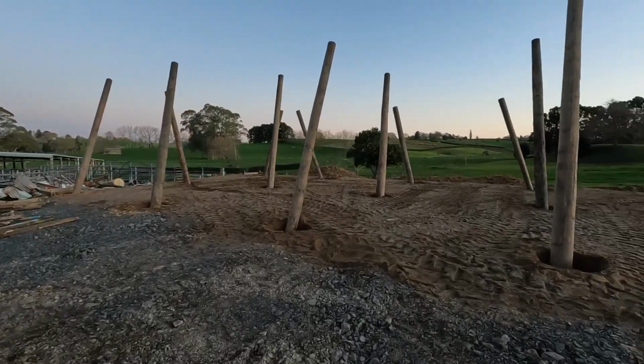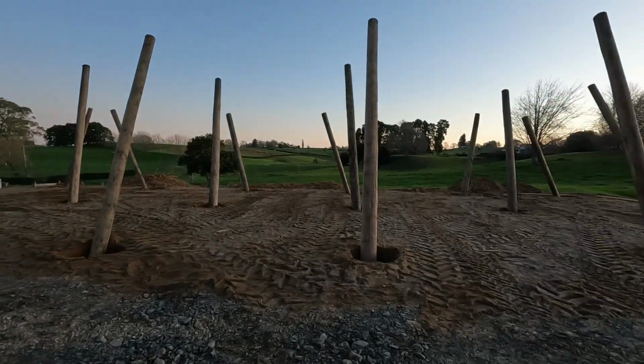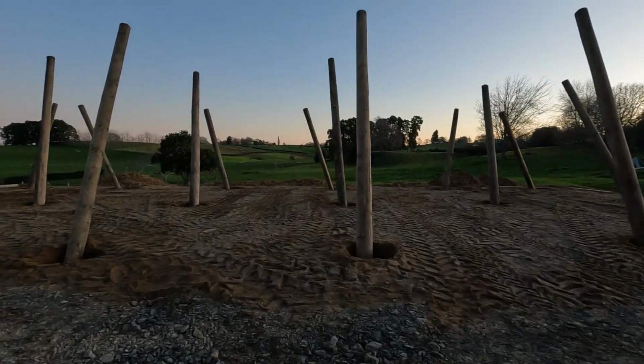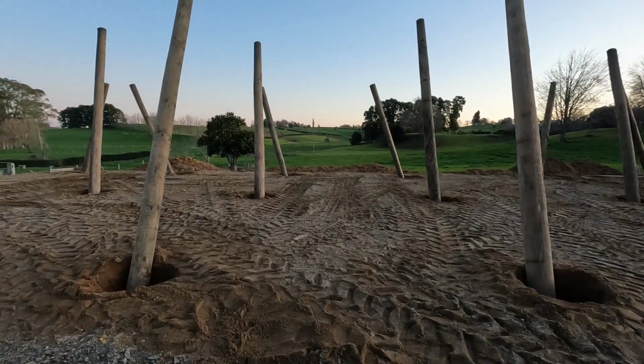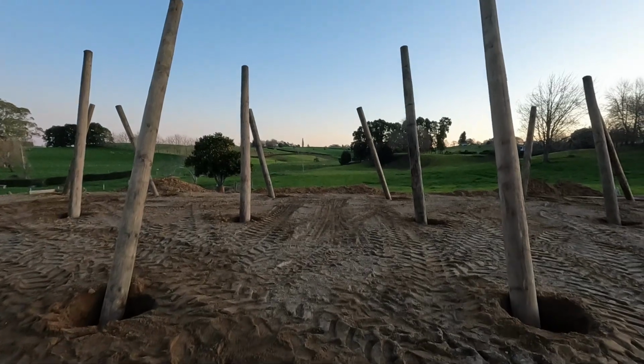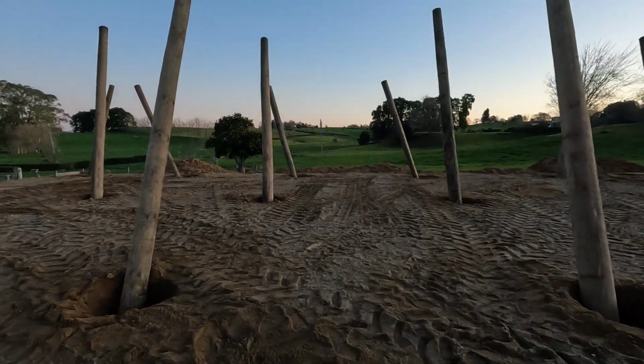Well, check out that, all the poles are in. Far out, it's actually starting to look like a shed now. The bays didn't look real big when the holes are drilled or when they're marked out, but they look a little bit bigger now, so that's awesome.